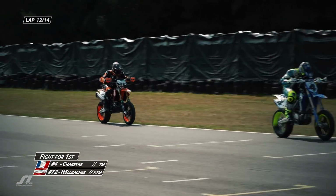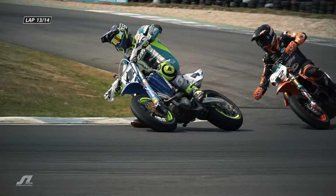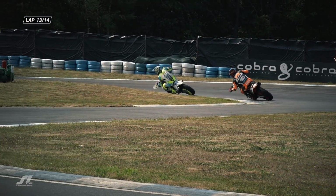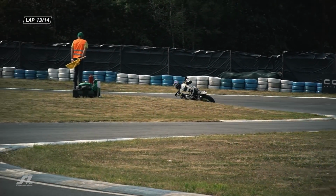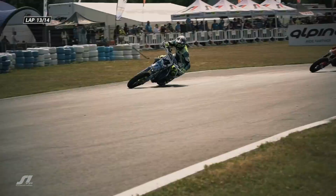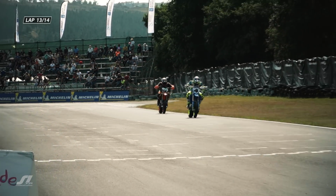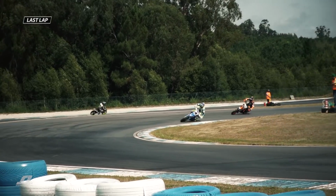It's as though Mark Rainer Schmidt has fallen off the back of these two. So that's going to allow Holbacher to focus solely on getting past Charret. Let's see if he's up to the task then in these last couple of laps. There is Schmidt, riding a fairly lonely race in 3rd position. 72 following the 4. This weekend it seems as though Charret and Holbacher are on about equal terms, so it's going to be a duel between the two of them.